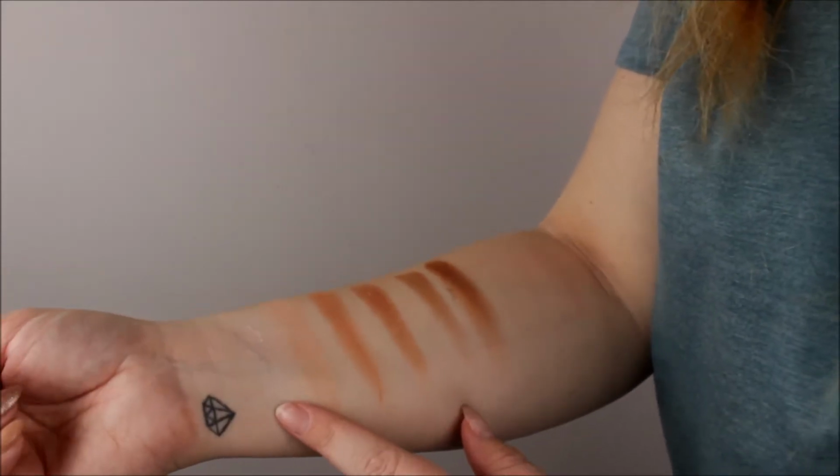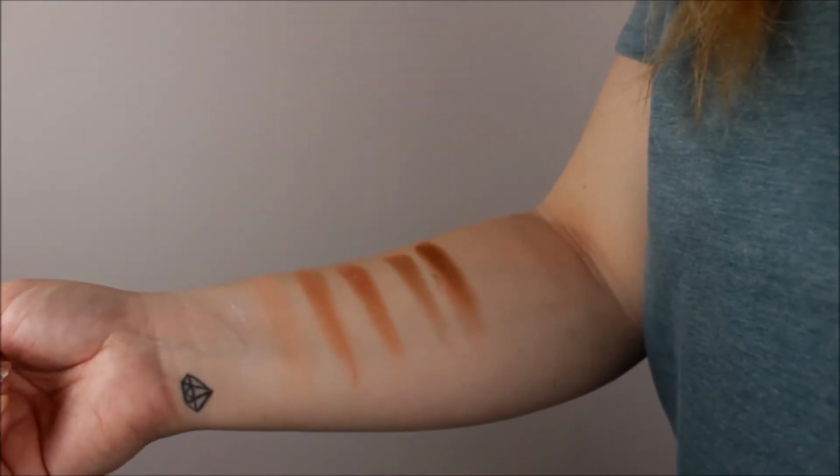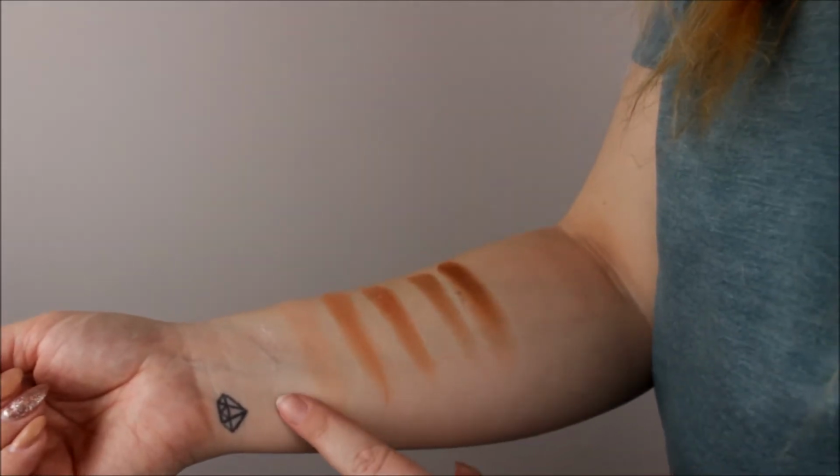So I have just swatched these little 2 palettes, and I don't know how well you can see this one on camera. It's hardly giving up any colour, and it's like that in real life. It's hardly got any colour to it, and it was really difficult to swatch. So I don't like that one.